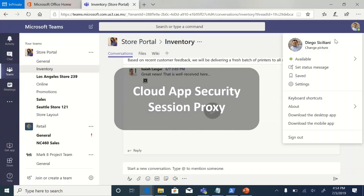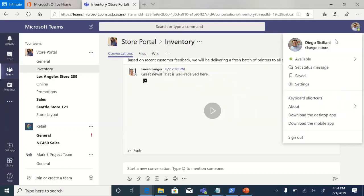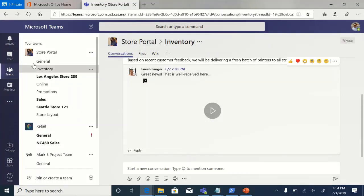Okay, this is another great example, Cloud App Security Session Proxy. If you've never heard of Cloud App Security, again, all of these are part of our advanced capabilities, right? I'm going to show you one minuscule piece of Cloud App Security from a value perspective that really resonates with people around Teams. So here I am again, maybe Diego's at his in-laws, and Diego happens to be one of those people that overshares things, right? And perhaps things that he shouldn't even know about.